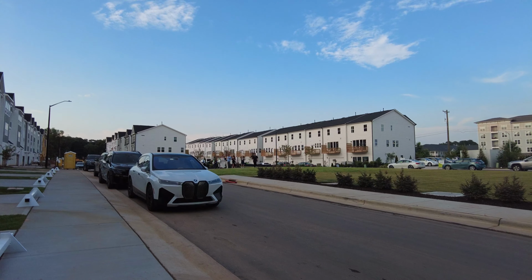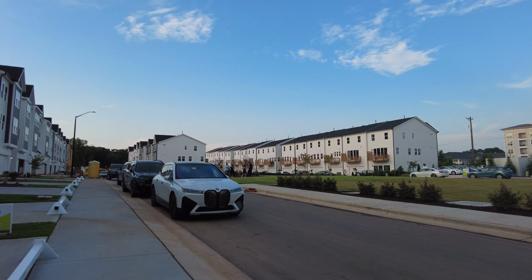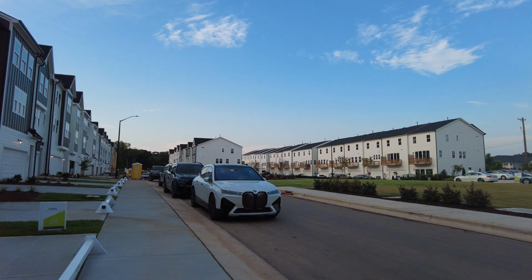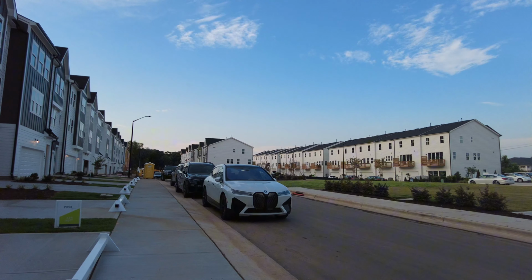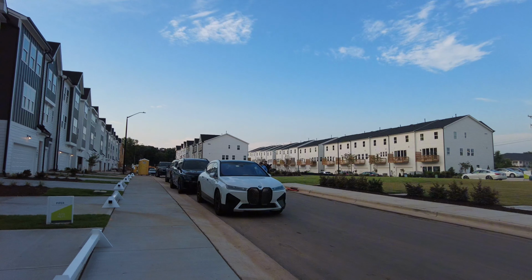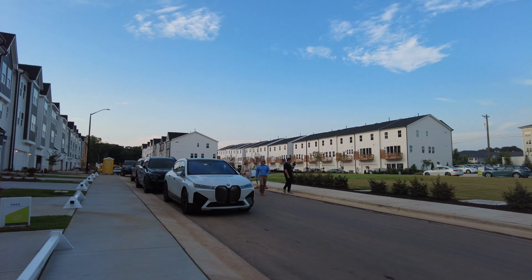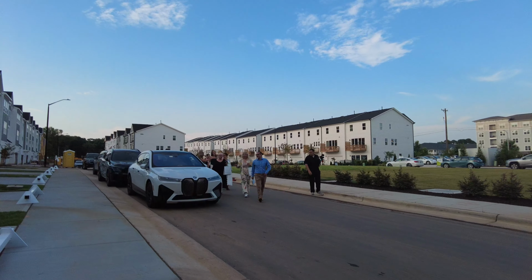Here comes the group. I think it's a mix between influencers, potential home buyers, other realtors, and I guess people lucky enough to get the invite, or people who just like Bobby Berk and want to see him, because he had a little photo session where people were getting their photos with him. Here they come.